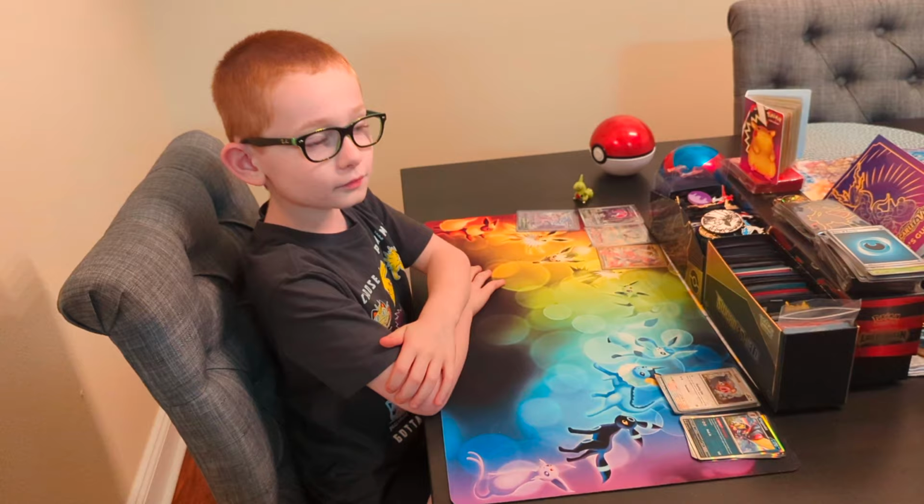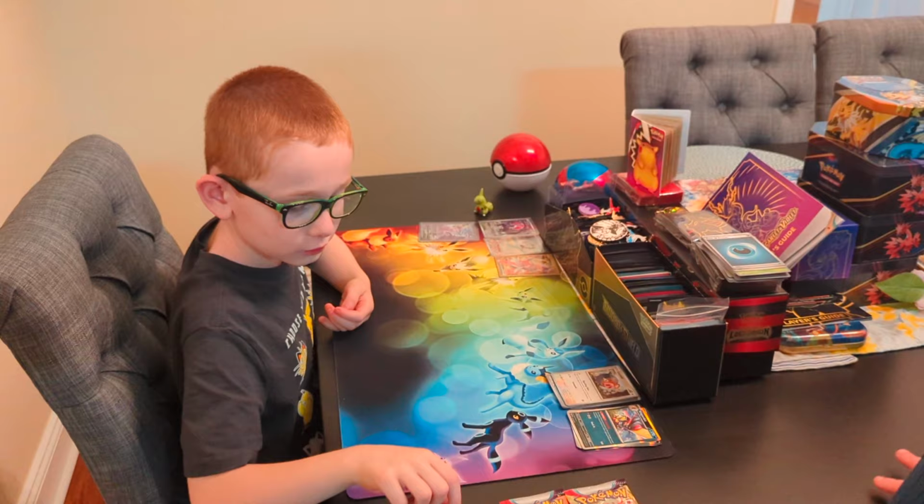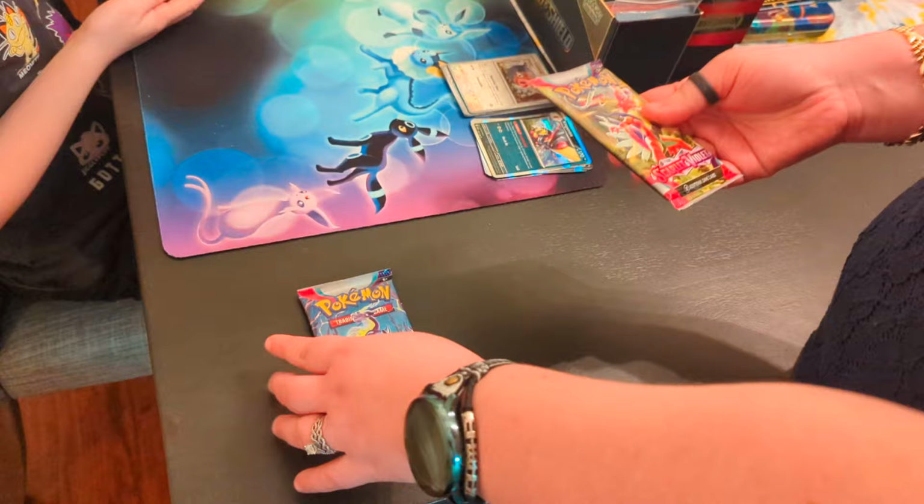All right, so we've got three packs left. Mommy is clearly the winner of that pack battle, so it's now 1-1-0, and I somehow got beaten. I'm going to take this one. And I get the Miraidon. So this is my winning pack.